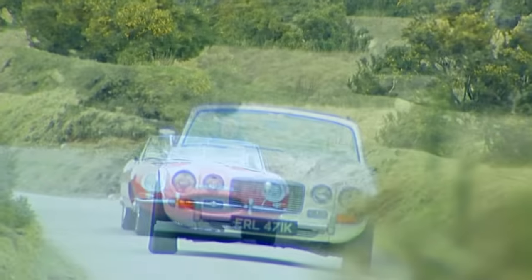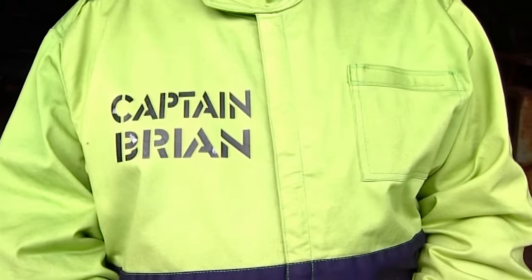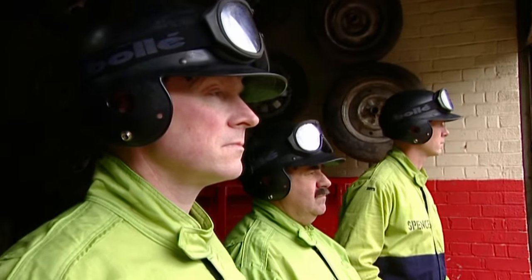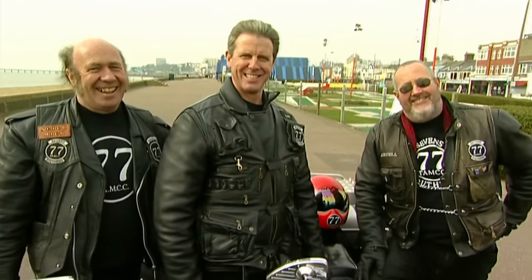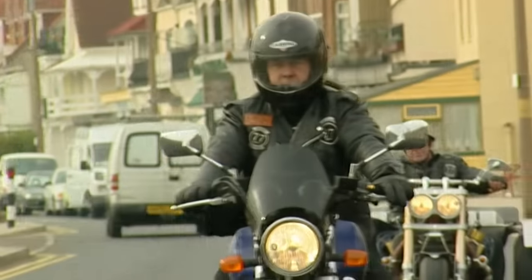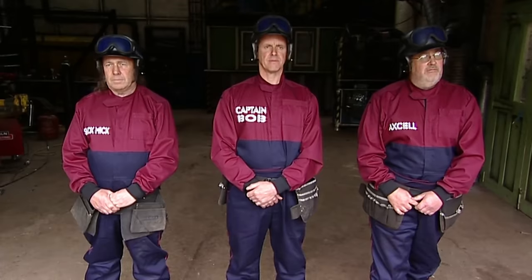Our first team, hoping to be cream of the crop, are a team of classic car nuts from deepest, darkest Cornwall. This trio of wild drivers are led by Captain Brian, and his wily scavengers are Steve and Spencer. They are the Beasts of Bodmin. Their opponents this week aren't the type to cry over spilt milk. They're a gang of easygoing Essex bikers who love to speed through the streets of Southend. Led by clean-cut Captain Bob, his rough riding scavengers are Slick Mick and Axel. They are the Sevens.